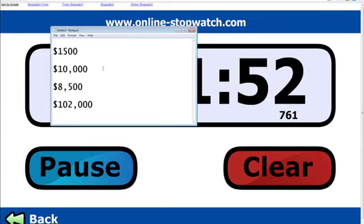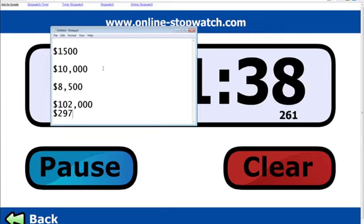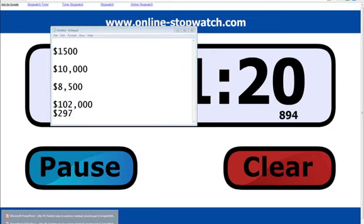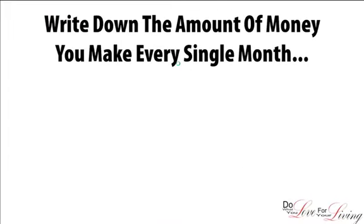$102,000. Now, the last figure I want you to write down, I'm going to tell you in a second. Guys, make sure you've got these numbers down, because you've seen the growth and the power and how much potential you're leaving on the table right now. Write the last figure down, 297. $297. I think you know why I'm asking you to write that down. That is the amount of investment you need to make today to start kicking that into action, to start the ball rolling.